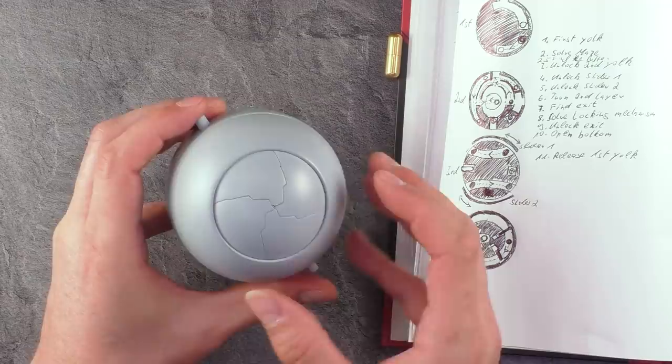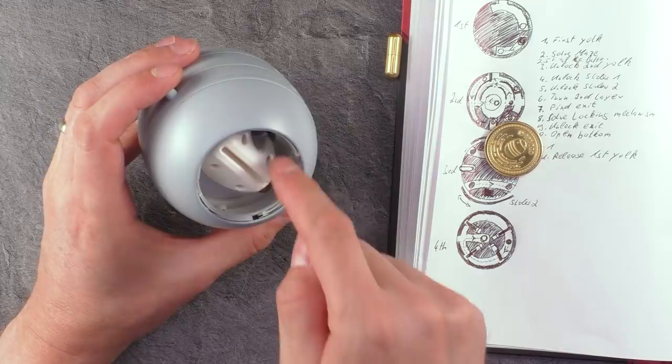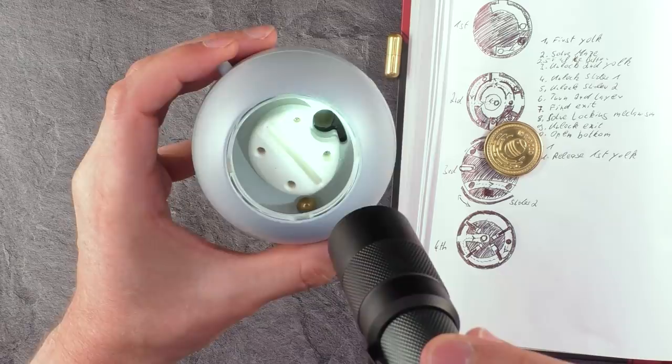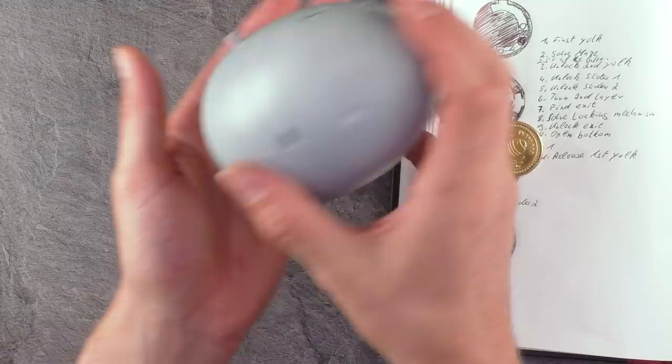And now this mechanism here is unlocked because the pins are out, and I can carefully twist it and access the third Yolk. The second Yolk at this point is sometimes still caught in this layer here. I now aligned these two layers. As you can see here, I already aligned them because I know the point I need to go to. Otherwise, you might now solve the sliders again, and then you can take the third Yolk out. And this, guys, this is how you solve the triple Yolk puzzle.